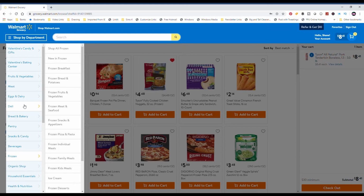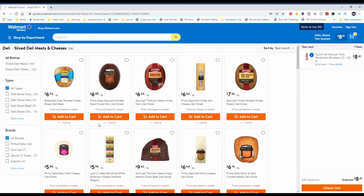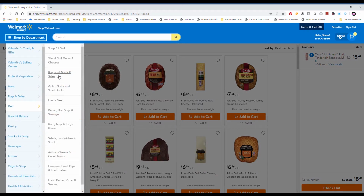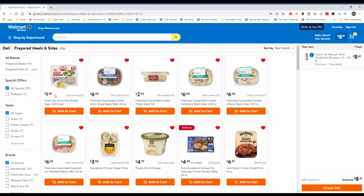Alright, so we were just in the frozen section. So I will go into the deli. Let's see what's there. There might be something here. Let's go into sliced cheeses. Prepared meals and sides. I like these. These meals right here are awesome.